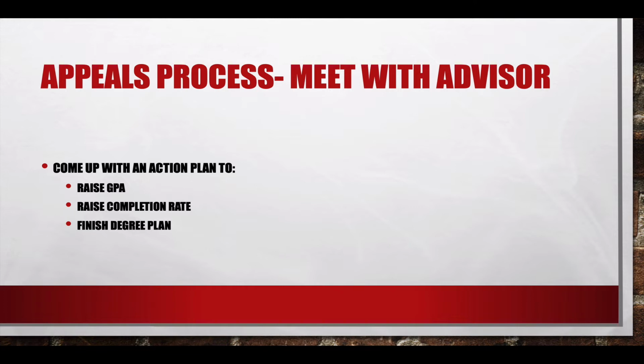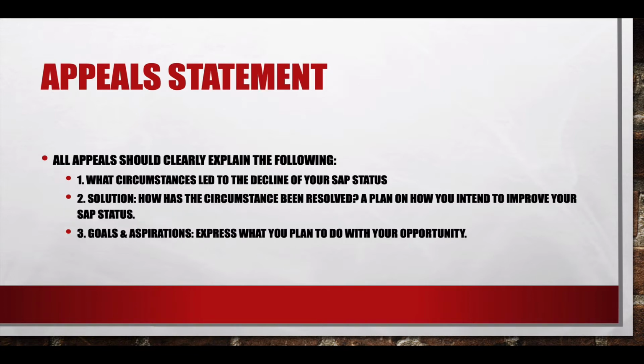For the purposes of the appeal, you're going to come up with an action plan, whether it's raising your GPA, increasing your completion rate, or finishing up your degree because of maximum time frame. Really important to do that and meet with your advisor. After you've done that, you're going to have a plan. You're going to know what you need to do.